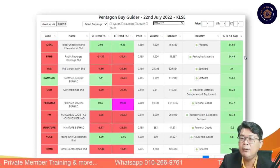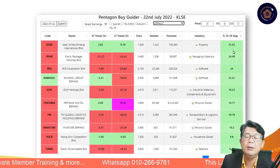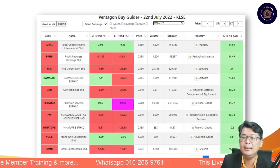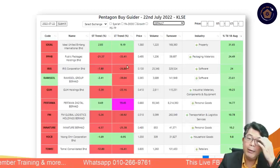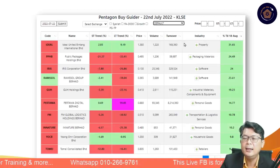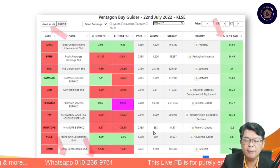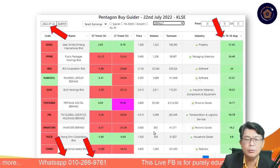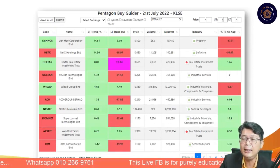So on the 22nd, if you did hold it, you would have made 31%. A very good one, right? And this is 24%, not so good, Public Packaging. But in short, what we're trying to say is, if you had picked up some of those stocks and held them, you would win 72% out of 42. This is just what we call a plain vanilla stock pick.